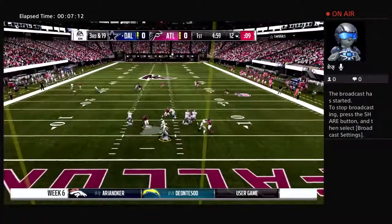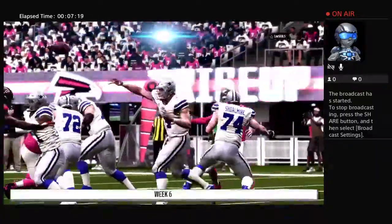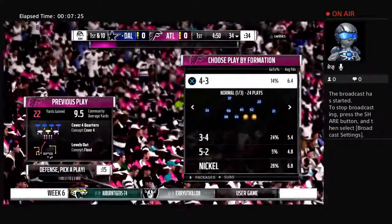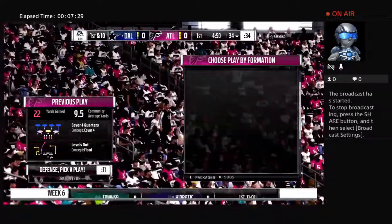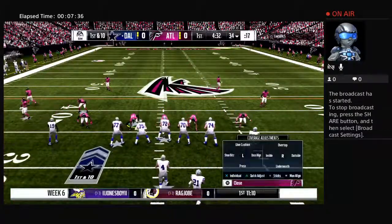No run call here. They'll look to throw instead. The open man is Smith. And he gets this one just shy of the 35 to the 34. They convert on 3rd with a gain of 22. From the 34 now, here's 1st and 10. 46.